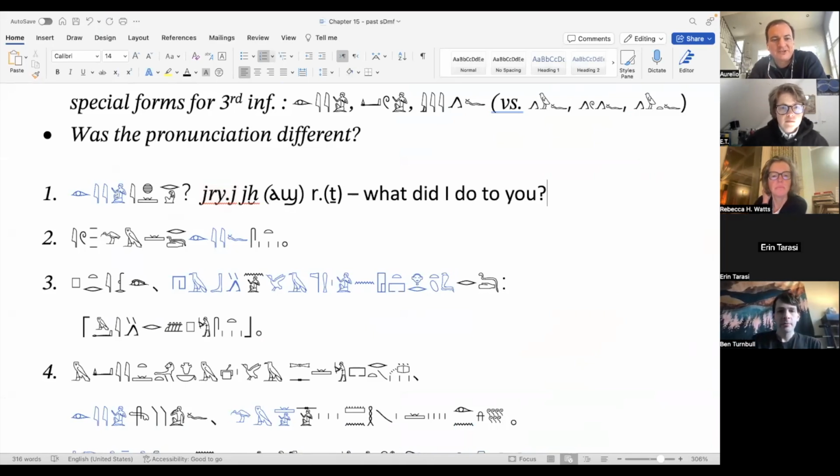That would be first person. So ero: what have I done to you, or what did I do to you? Do you want to translate it as a past tense? What did I do to you? Do you want to translate it as a present perfect? What have I done to you? Up to you from context. In this case, really both equally make sense.